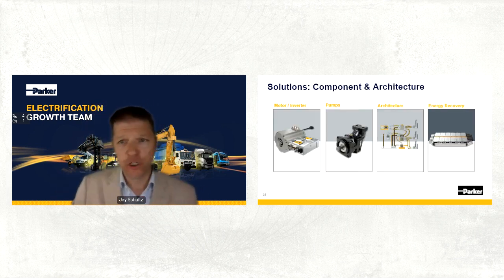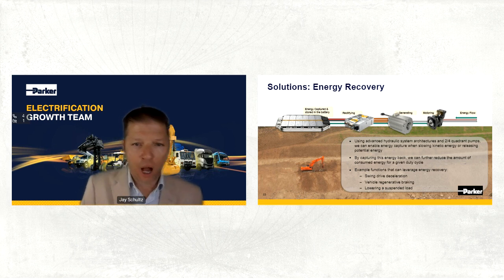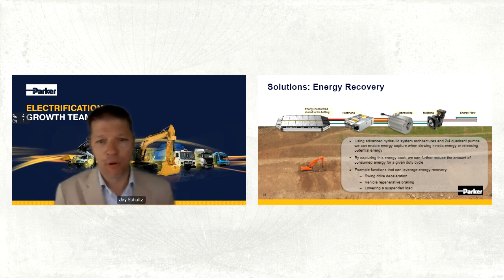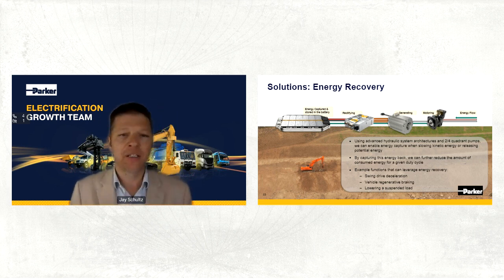The next aspect is energy recovery. That's obviously trying to get energy back that you've already used. This is an advanced hydraulic system that needs to be thought through from the beginning. It needs two or four quadrant pumps in order to send that kinetic energy or release of potential energy back into the battery system. It's important to remember that not any pump will work. By capturing this energy back, we don't really reduce the amount of energy consumed, but we can recapture it and put it back into the energy system so we can utilize it again later.